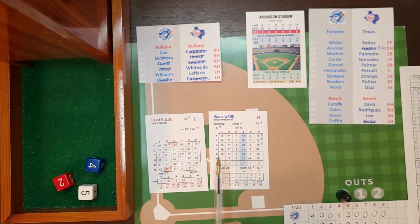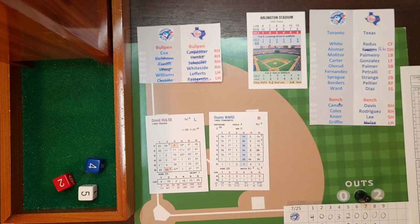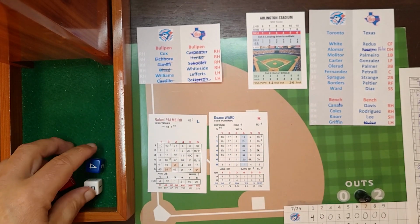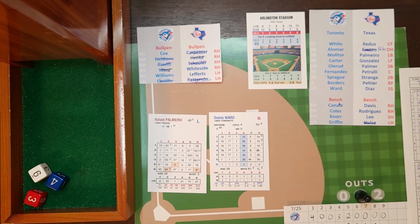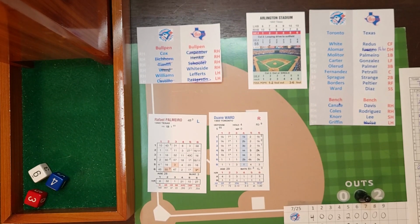2-5 is a 4. 2-4 is a 1. That's a 5 for a strikeout. So he fails in the pinch. Brings up Rafael Palmeiro. 3-6. That's a left-right split. That's a base hit. Base hit for Palmeiro. I believe that's the second time that's come up. I believe that's the second left-right split.